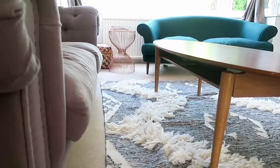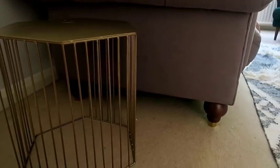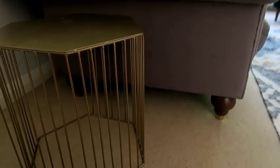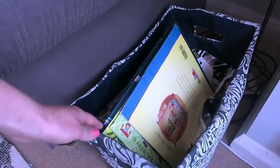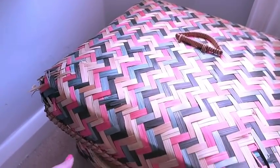So we've also gone for copper side tables. We have one over there which is like an hourglass shape, and then we have one next to this table which is like a hexagon. We also try and have a few of the kids' books around so they can get in the habit of picking up some books. So we have a little basket with some of their stuff next to the sofa. And another big basket here which is from Zara, which is full of blankets.